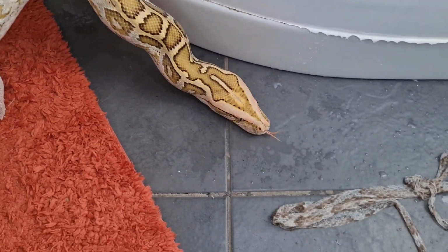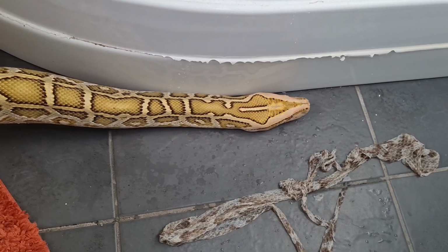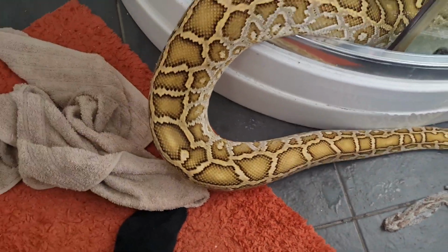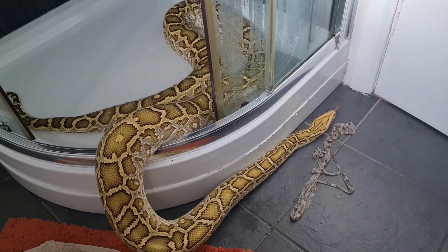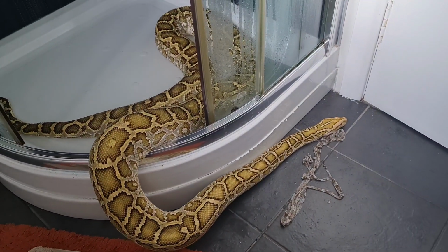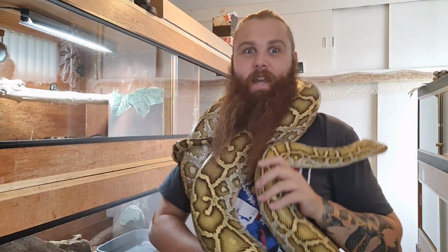There you go. All eye caps off, Mr. Hunter. There you go, there's that eye cap, bit stuck shed. He's looking absolutely stunning. Aren't you, my handsome big man? Right, let's pop him back in his enclosure. And now look at the big lump. Isn't he handsome in his fresh new colours, guys?